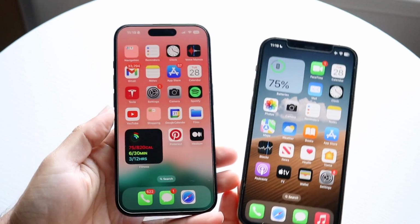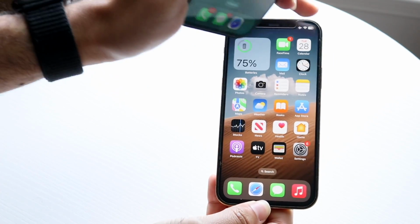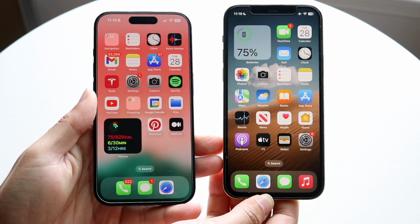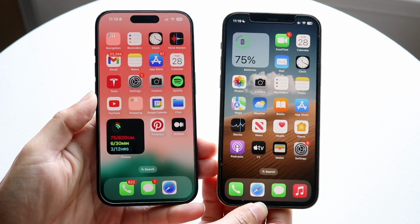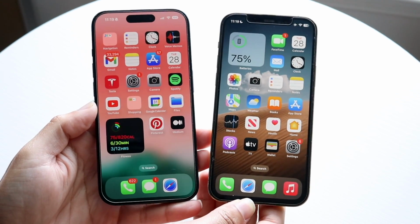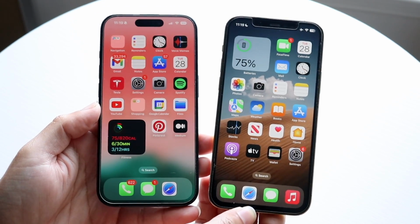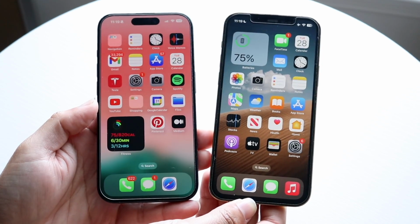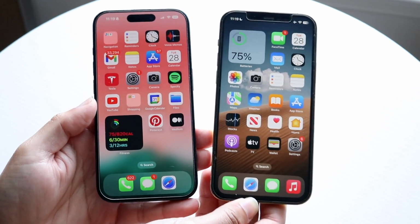Well, everyone, let's do a comparison between the iPhone 15 Pro and the iPhone 12 Pro and see which phone is a better one for you. Now, I will tell you, clearly speaking, the iPhone 15 Pro is going to be the better one in almost every single way. But I do think in a lot of ways the iPhone 12 Pro is still a very decent iPhone, and it's going to be interesting to see how both of these compare. So let's see how they hold up.